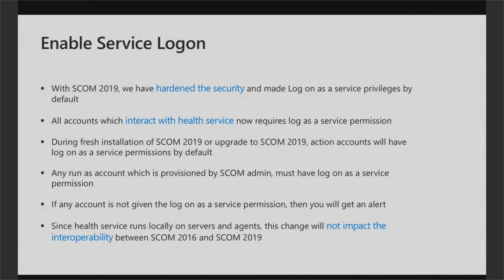And one of the important questions we keep hearing is that since the health service runs locally either on a management server or on an agent, the change which we did by enabling service logon will not impact the interoperability between SCOM 2016 and 2019. What I mean by interoperability is, you can have a SCOM 2019 management server, but you can also monitor a SCOM 2016 agent as well, because the SCOM 2016 agent works with interactive logon, and it can interact with the SCOM 2016 management server. So there would be no issues with respect to interacting with SCOM 2019 server and SCOM 2019 agent or 2016 agent, and vice versa. So the interoperability is not impacted.